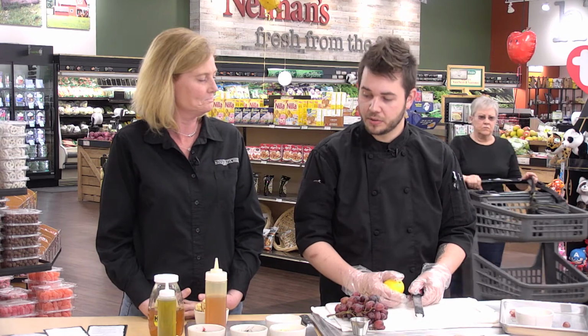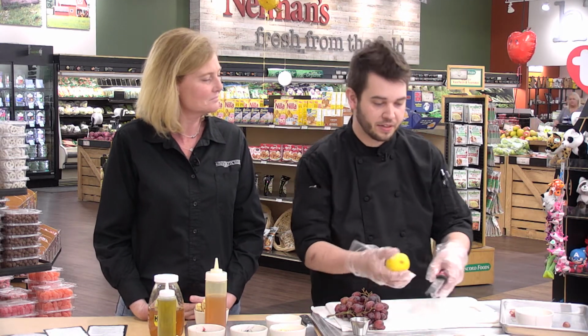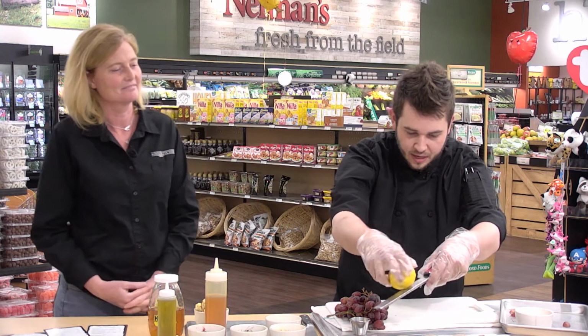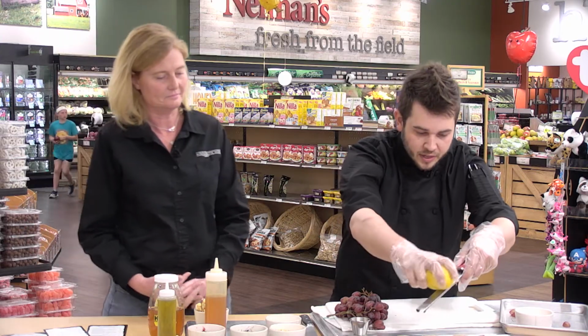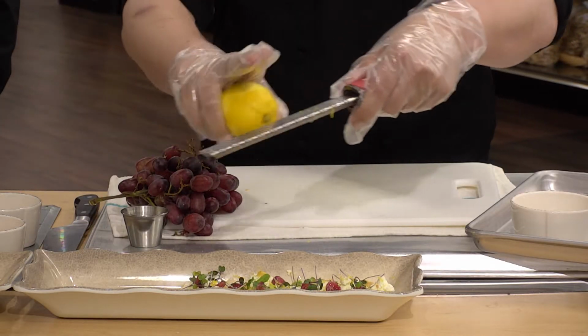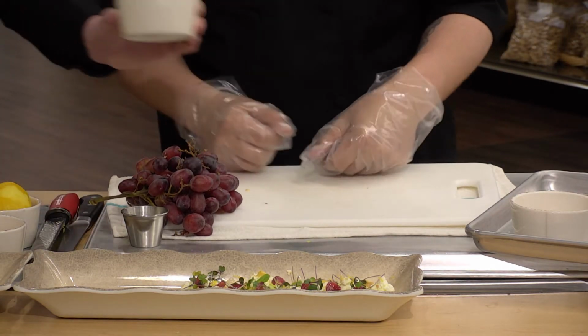All right, and to finish off the top here, we use a little lemon zest and it just kind of brings everything all together. So we just roll our lemon down the zester so we can get nice little strings of lemon instead of just, if I do it fast, we'll just get little chunks, but it looks much better to do it that way. There's a technique here? There is a small technique.